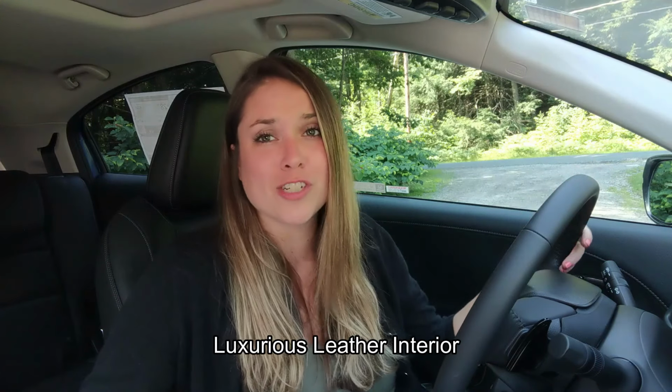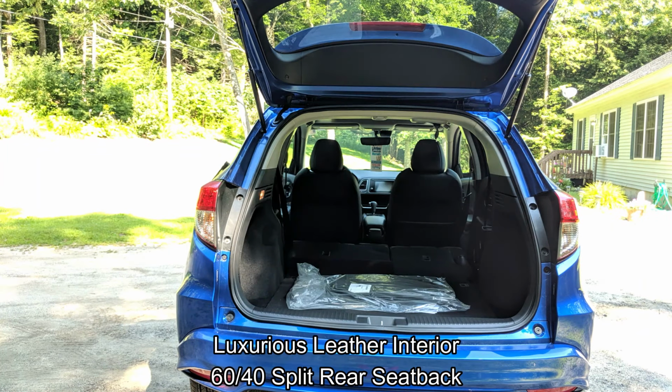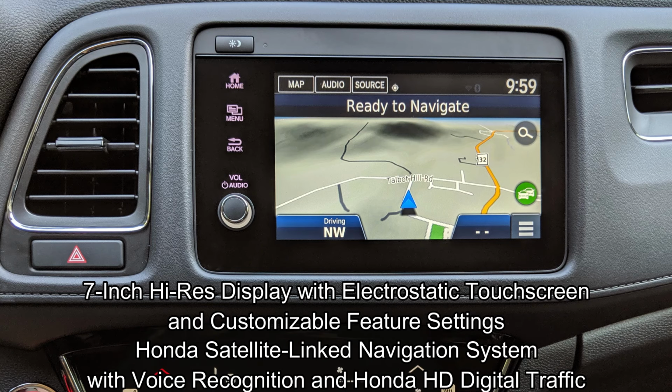Here on the interior, we are wrapped in some gorgeous leather. We have that 60/40 split rear seat back. We have a 7-inch high-resolution display with electrostatic touchscreen and customizable feature settings. We have the Honda Satellite-Linked Navigation System with voice recognition and Honda HD Digital Traffic.